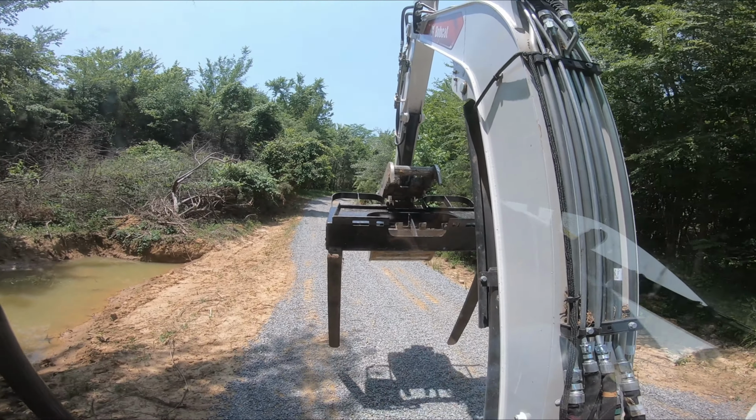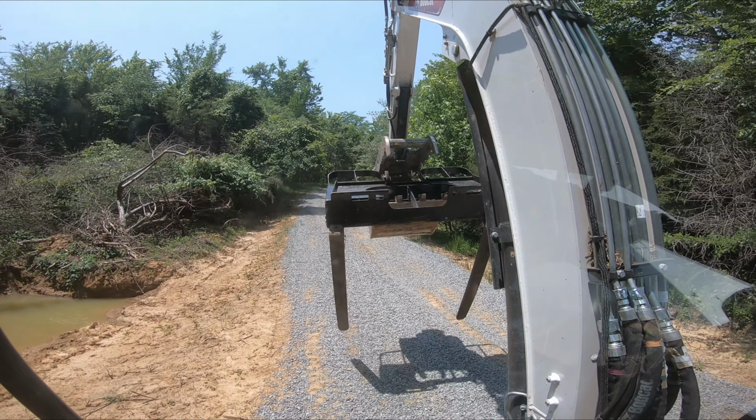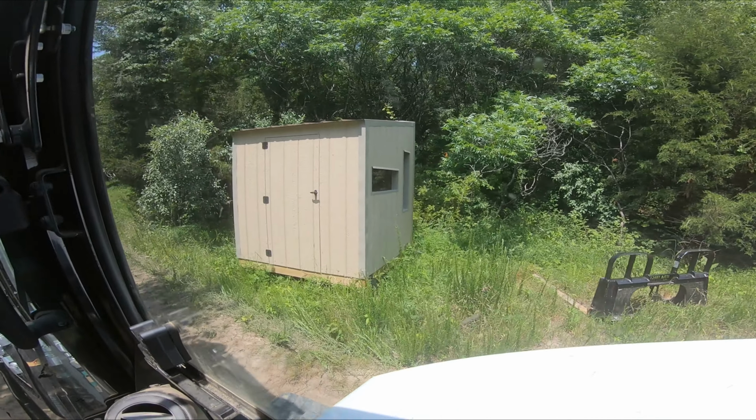All right, here you go, pallets uphill. I forgot I need to leave the pallet forks here to pick up this blind.